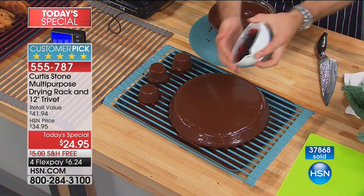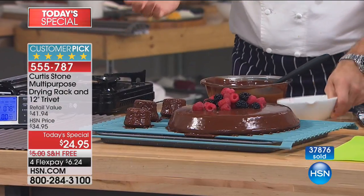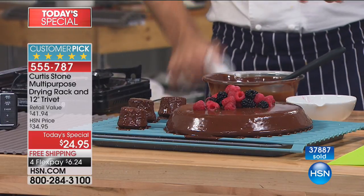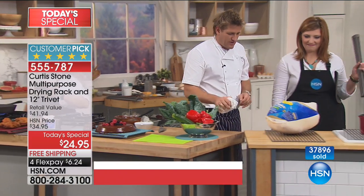And to finish off your cake, you take some berries, and check that out. Beautiful, right? And you're done. You pick up that whole tray and stick it in the fridge, and once that's set, it's absolutely gorgeous. Yes. Let me show you about the strength.